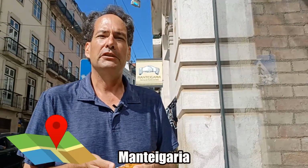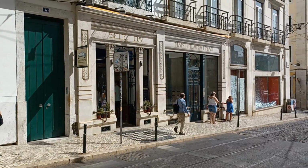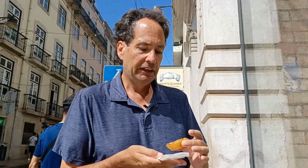Made it to the Chiado neighborhood, to Manteigaria. This is probably the second most famous pasteleria for pastel de nata in Lisbon after Pastéis de Belém. And truth be told, I've also avoided this place. I've been to Pastéis de Belém many times. I've never been to this particular pasteleria, and kind of for the same reason. It seemed like it was overhyped to me. So, you know, that was just me. We'll see how their pastel de nata is, though.